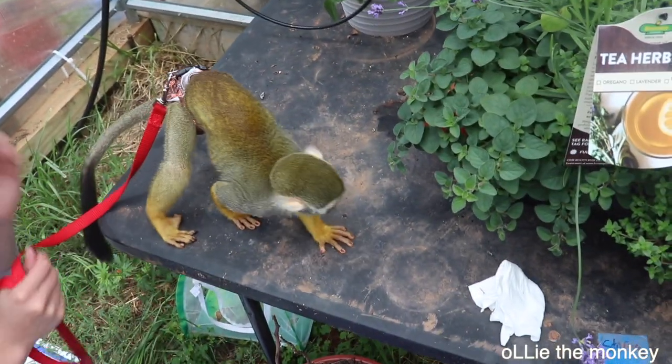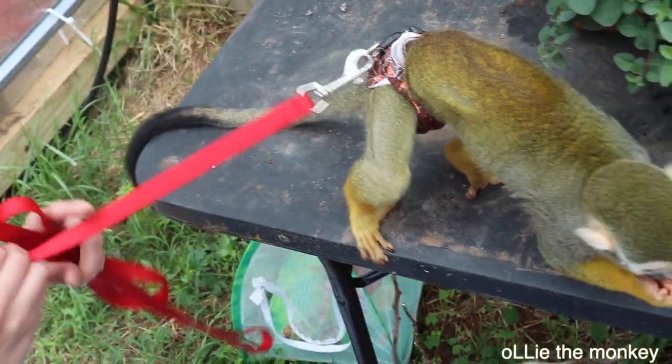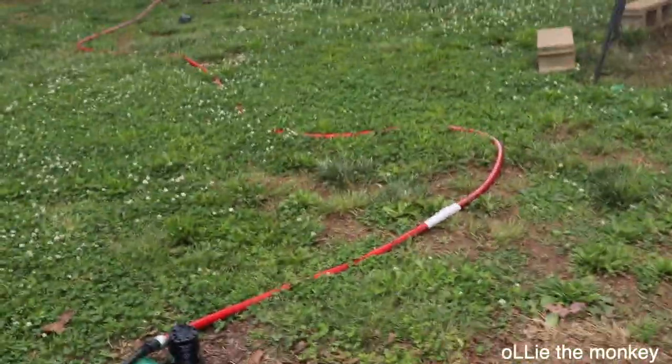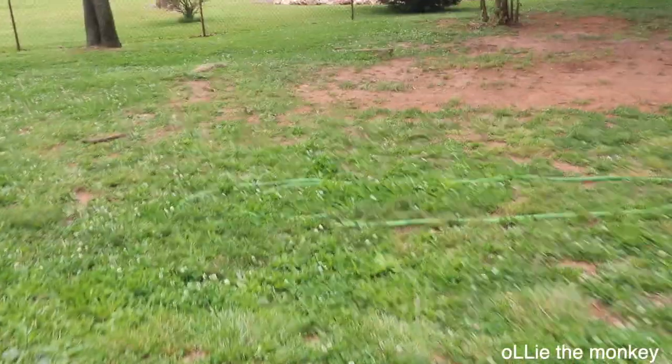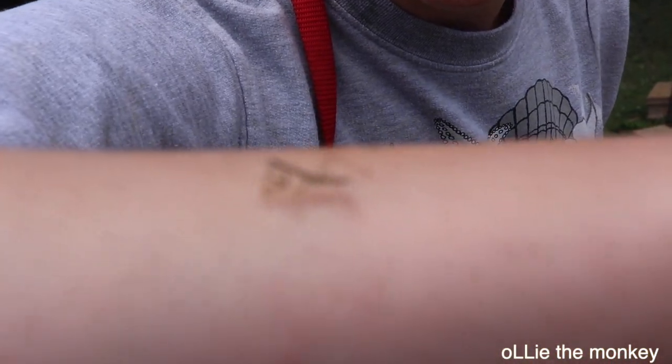Yeah, they eat all the aphids that eat our tomato plants. Oh, oLLie. All right, let's get out of here. Sorry, he eats them all. So as you can see, there's still a ton left in there. Oh, he just took that napkin down my shirt. Fun. It was empty, though. I shook it off pretty good. Oh, there's one crawling on me. See, they're just little guys.